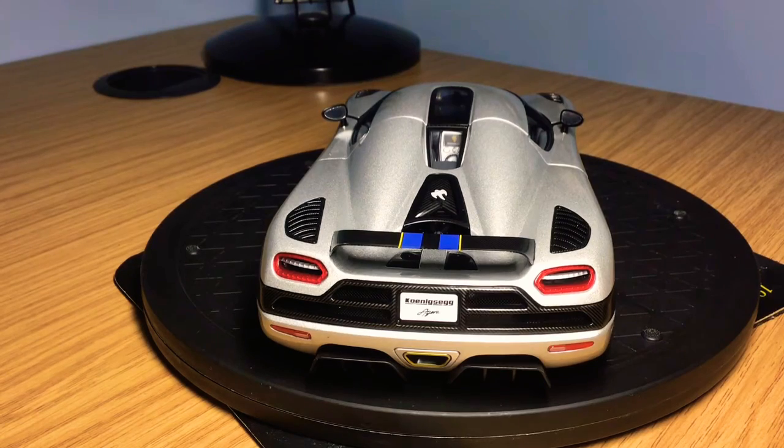You've also got the ghost emblem on the rear engine bay window. Now again, Koenigseggs are made in former hangars from the Swedish Air Force, and that ghost used to be on the Swedish fighter planes. So I think Koenigsegg kept it, and it's been on all of their cars ever since, as a homage, I guess, to the Swedish Air Force. So I think that's quite a cool touch. I quite like that on there.